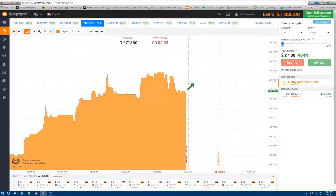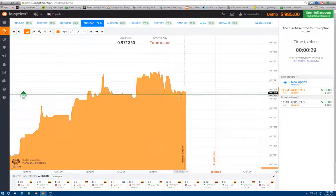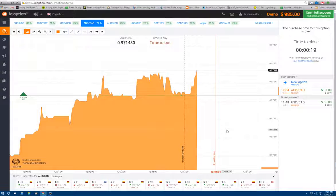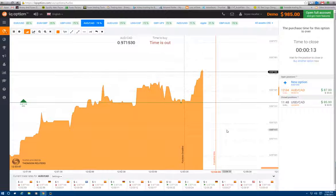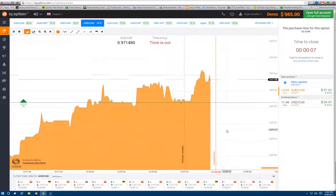You just hit call. Now, once your trade's opened, if we look, here's a green line where I got in, and my expiry is right here. I just really, really like the way this works. It makes it very obvious where your trade is entered and where it exits. Manipulation is a little bit harder for them to pull off on this. I'm not saying they do, but it's just really nice, the overall feel and the way the platform looks. I'm going to let this one expire so you can see what happens.